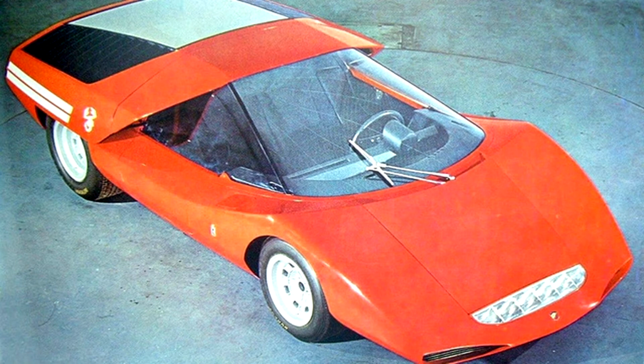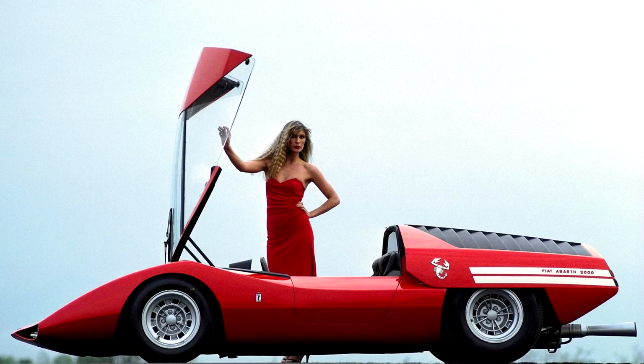Keep in mind the Fiat Abarth 2000 Scorpion has a dry weight of just 1,477 pounds, 670 kilograms, so it doesn't need to be extremely powerful in order to be seriously fast.